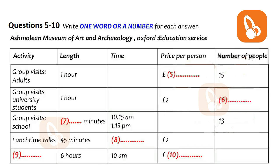Now, if you're free in the middle of the day, why not go along to one of the 45-minute lunchtime talks? There's a really wide range of topics. On the 19th, for example, the subject is Greek mythology, and on the 20th, there's Celebration of India. Both begin at 1:15, the usual time for these talks, and they're held every Tuesday, Wednesday and Friday.